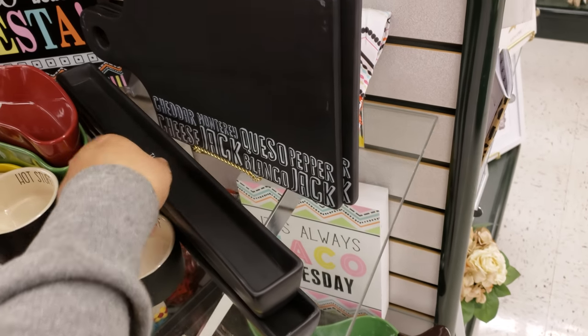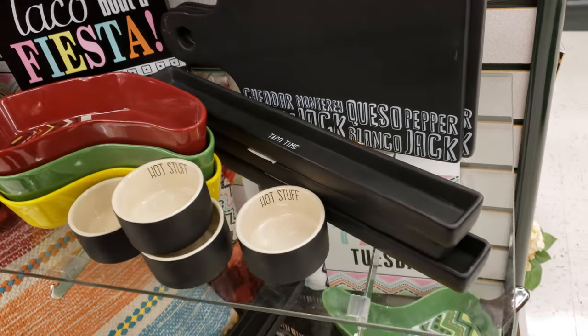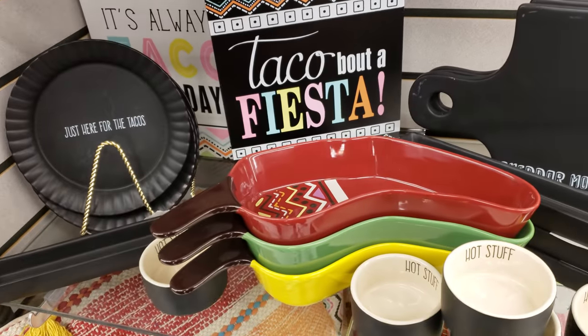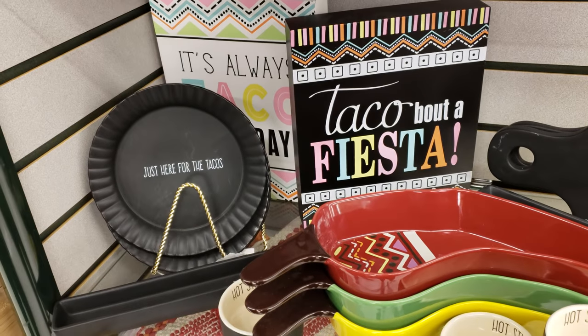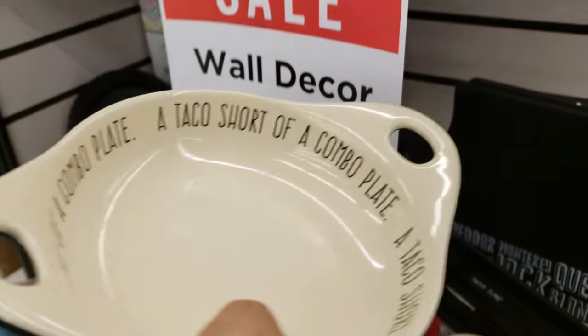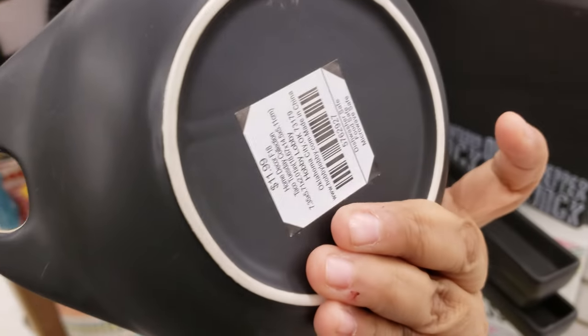Really tiny, maybe... Oh, you know what? Maybe to stand it up while you're making them. I don't know. You want all that grease on there, though? Maybe it catches the grease. Look at the chili pepper. Just here for tacos. Oh, this is kind of cute. This one is going to be 12.